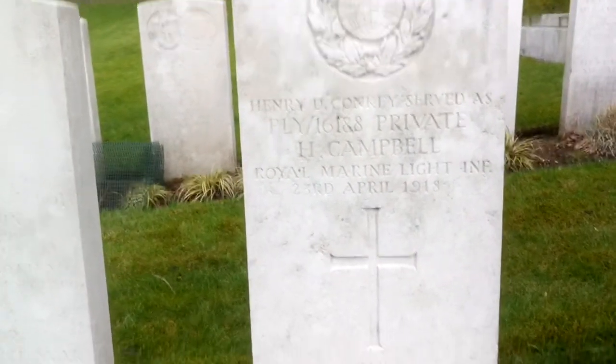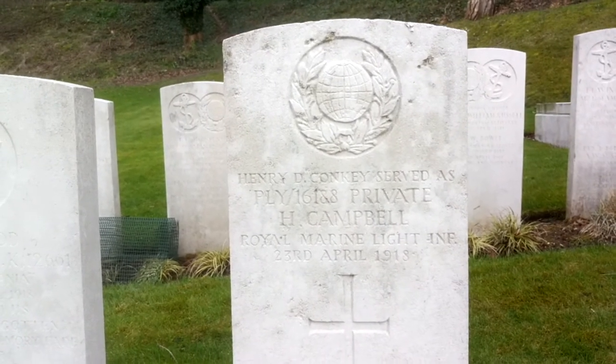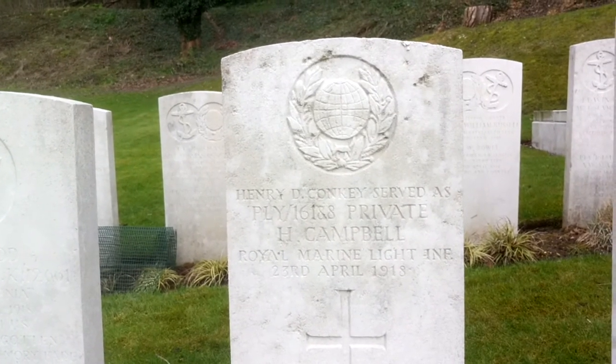Private Campbell, he's from C Company, Plymouth Company. He served under an alias. He served under the alias of Private Conkey. And the reason why he may have used an alias was because he may have been underage when he enlisted.